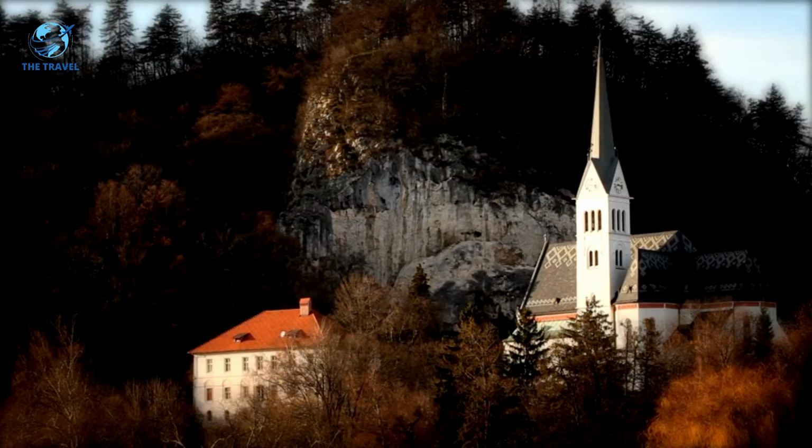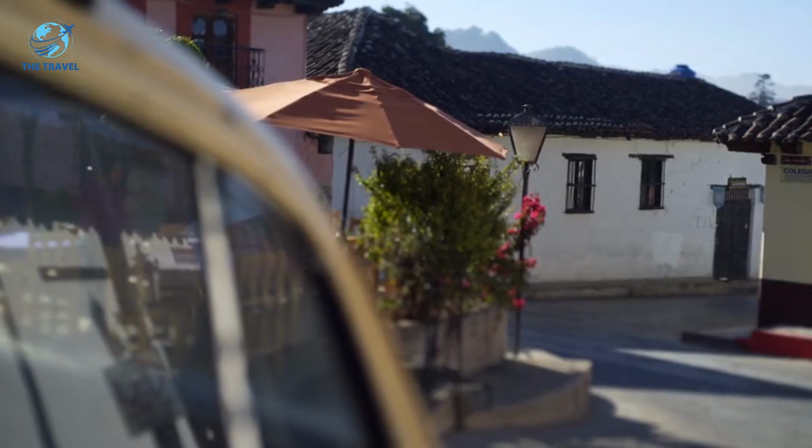19. Ribčev Laz and the Church of St. John the Baptist. Located on the western shore of Lake Bohinj, not far from Bled. This charming village and its picturesque church offer a serene setting away from the crowds. The village has an authentic feel and is a great spot for a quiet day trip.